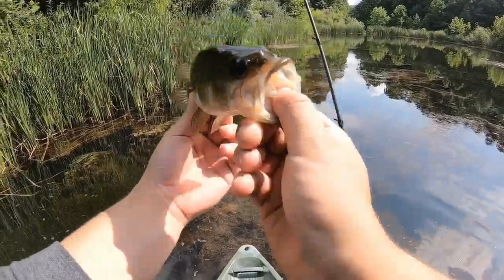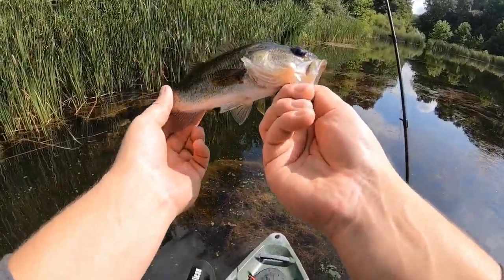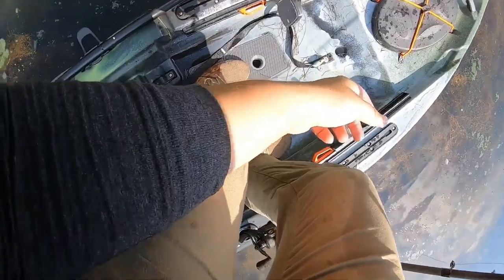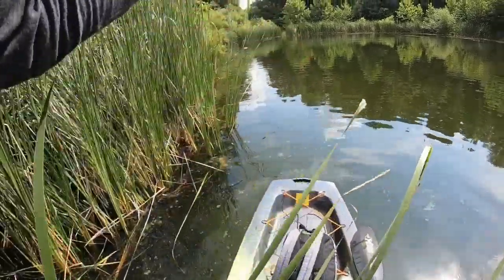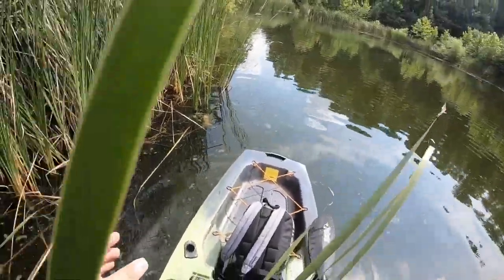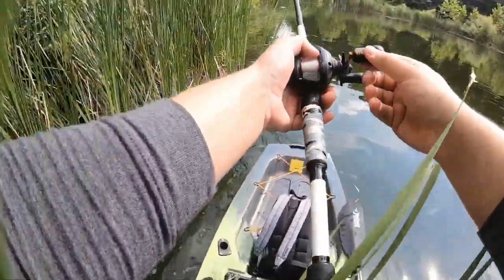Man, little one. These little ones, I mean, they're hitting the top water. That was a pretty big blow up for a fish this size. That's a tiny fish, maybe like 8 or 9 inches. But yeah, dude, topwater's been crazy today. All right, see you, little bud.